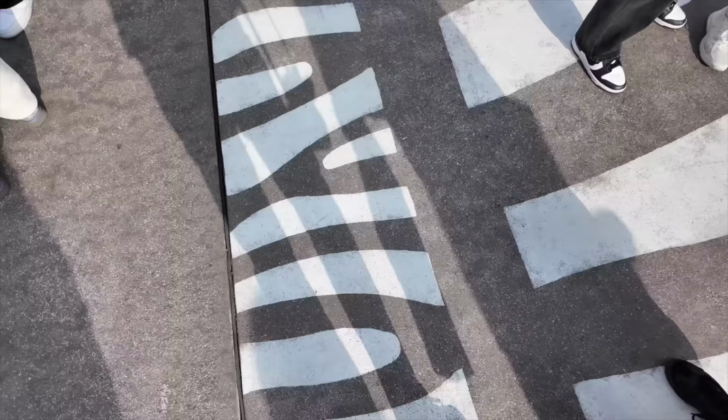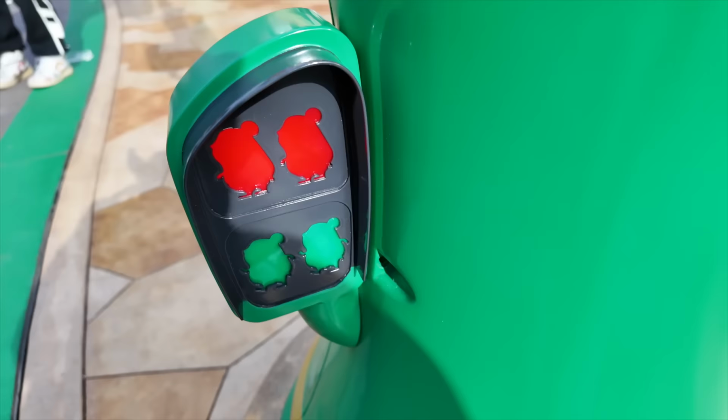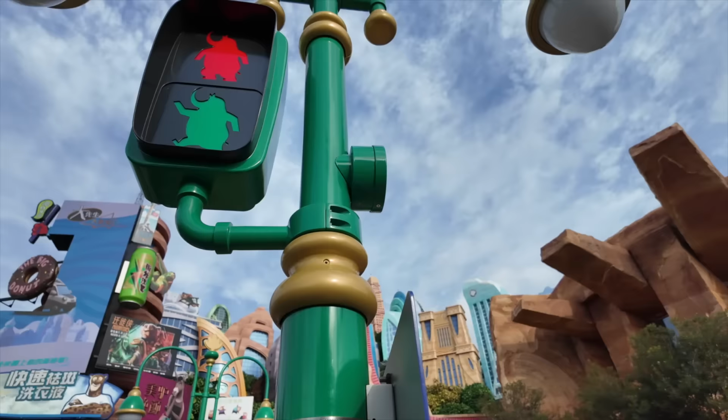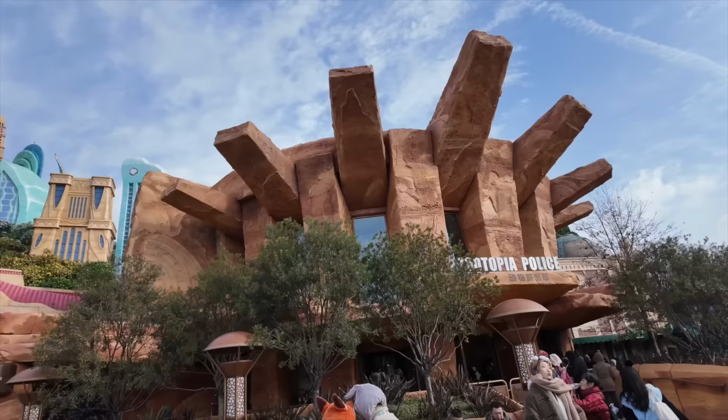I love the zebra crossing, and this detail cracks me up every time. So we got the hamsters, foxes and rhinos. Yeah. The building for Zootopia Hot Pursuit is huge.